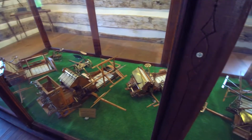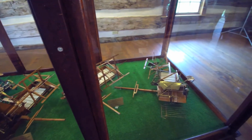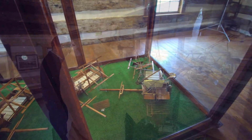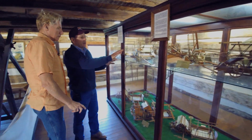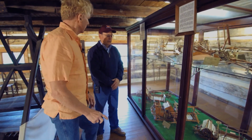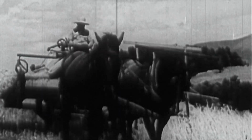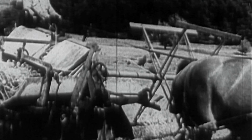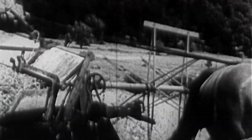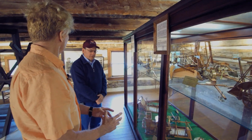And as you see in this display case, it shows the progression of the reapers from the early 1930s until the late 1880s, and shows how it took a lot of the manual labor out of it, because some of the later models actually tied the bundles, the shocks, and dumped them out on the ground. So it really mechanicalized the whole process. So would the second guys just stand the bundles up in the field and let them drive that way? That's right.